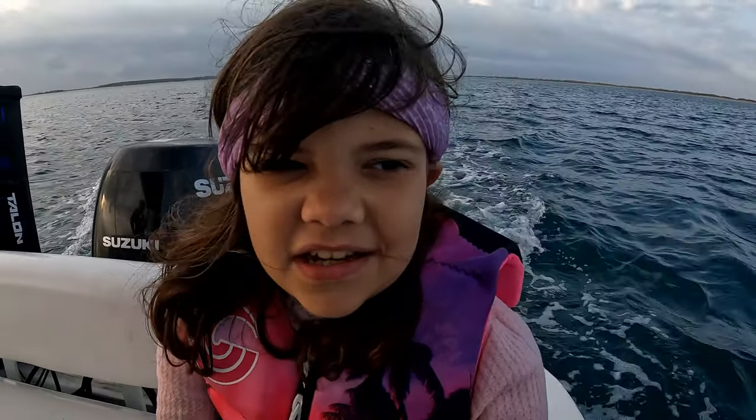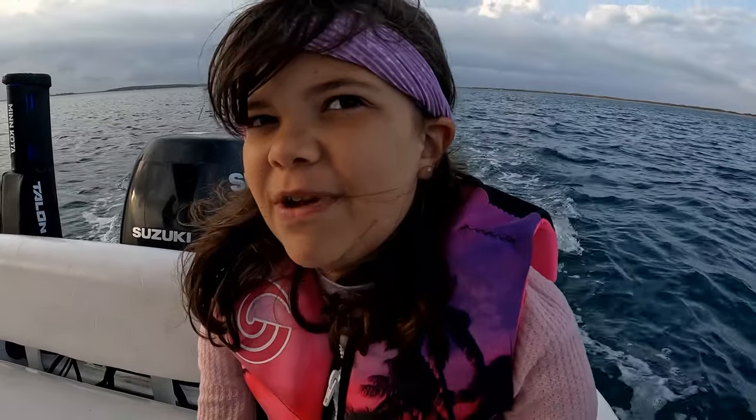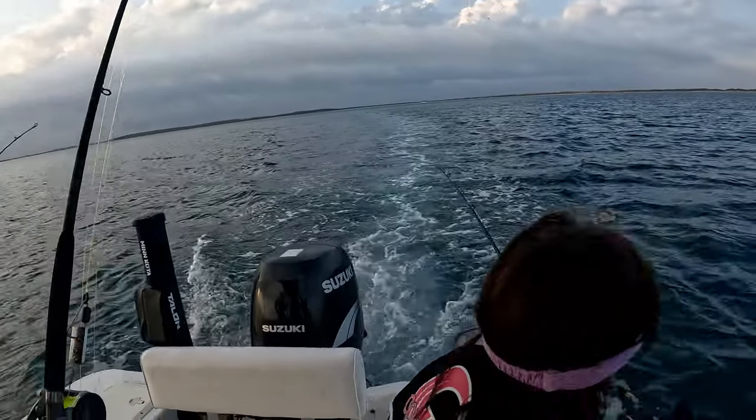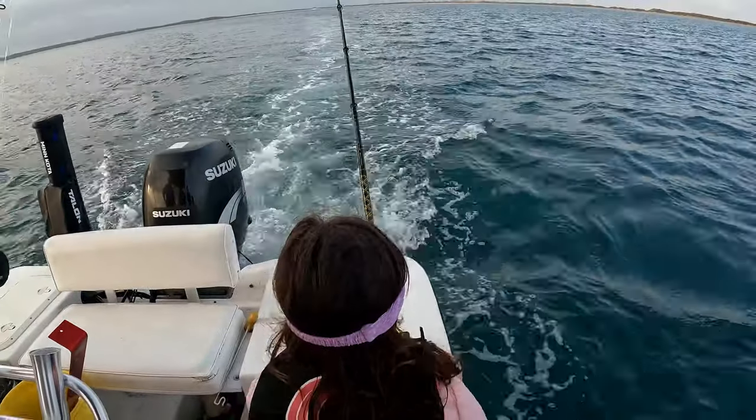Spanish mackerel. We're using a Clark's. Got a fish on. Get him on. There you go.